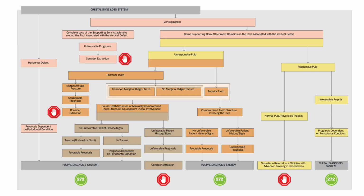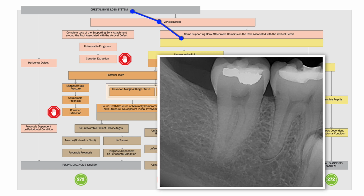I've already established the fact that we're dealing with a vertical bone defect. And we can see that there's plenty of bone that remains around that root, meaning that the defect isn't wrapping around the root end.